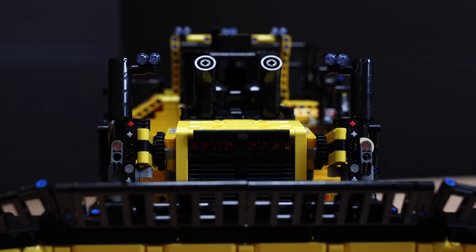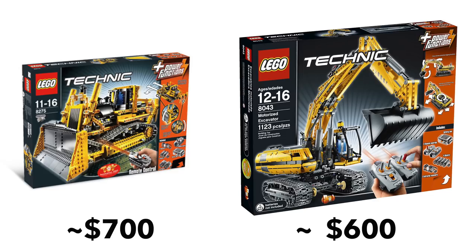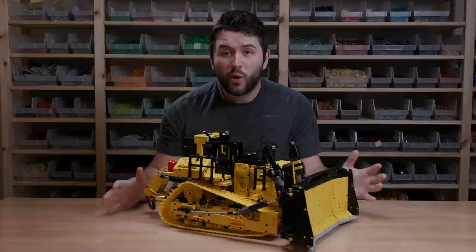Well, I hope you guys enjoyed that montage, especially the gunship being pushed by the bulldozer. There is one more thing I just want to mention, is that those Technic sets I was talking about earlier, those two yellow Technic motorized power function sets, they run for $700 and $600 brand new in the box now, 10 years later. All right, so now going into final thoughts.